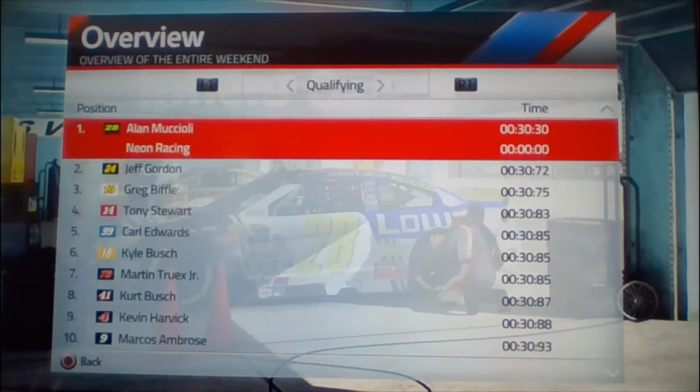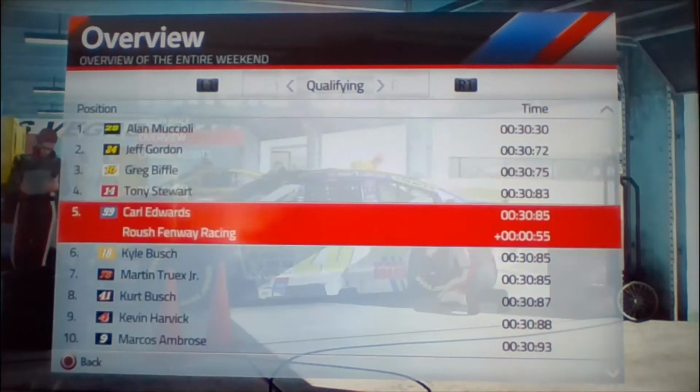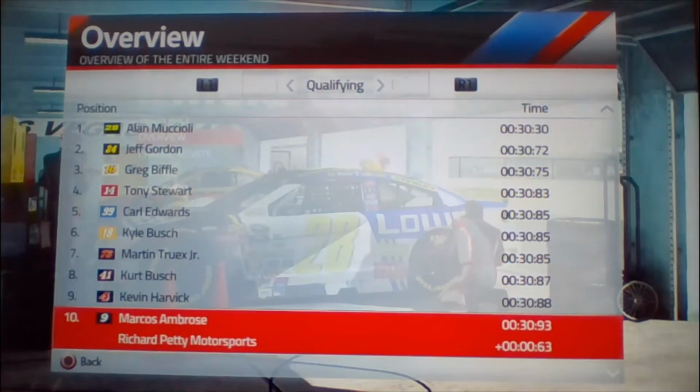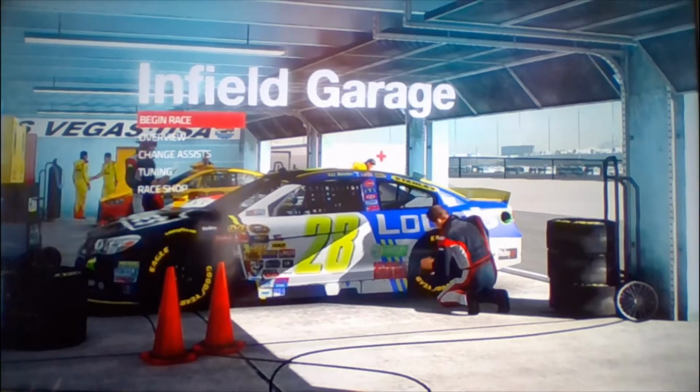Starting up on the front, Jeff Gordon will start 2nd, 3rd, Greg Biffle, 4th, Tony Stewart, Carl Lawrence, 5th, 6th, Kyle Busch, 7th, Martin Truex Jr., 8th, Kurt Busch, 9th, Kevin Harvick, 10th, Marcus Ambrose. Gonna be fun to watch, see if I win this race. Alright, with that being said, let's go racing!